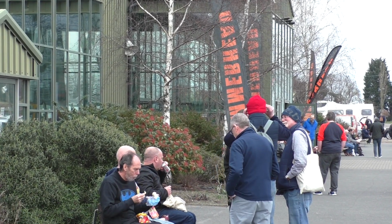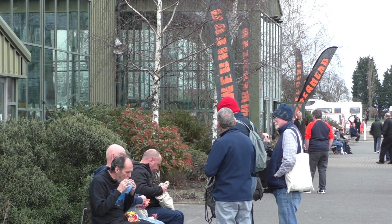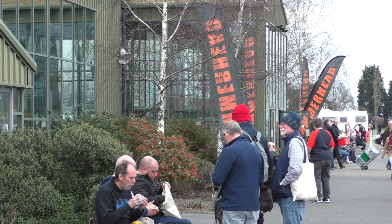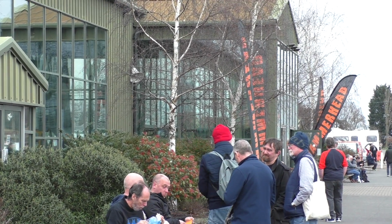I'm waiting for the crowds to subside, so I don't want it to be too busy. A lot of people are actually leaving at the moment, but it does mean I can be inside and not get jostled. Hopefully the sound won't be too bad. So here we are, Hammerhead, March 2023 at Newark.